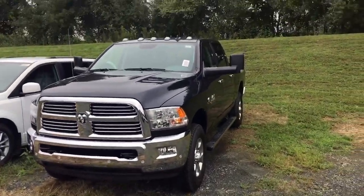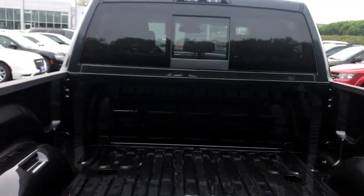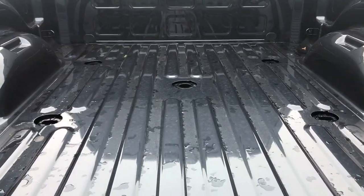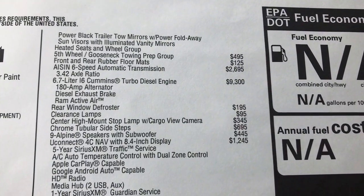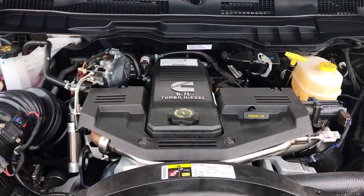This truck was equipped with the fifth wheel and gooseneck tow prep group. I always recommend you get that. I feel like it's covered under the factory warranty, and I've been using mine now, and it's worked great. So this truck does have the Aisin transmission, which is really nice also. Now this one does have the 6.7 liter inline 6 Cummins. The option for that's $9,300.